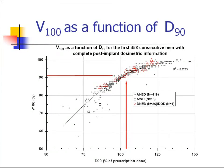So if we look at V100 as a function of D90, the V100, remember, is the proportion of the prostate that receives at least 100%, and it obviously cannot go above 100%. Once you get 100% of the volume there, that's the max. So it's an asymptote. And at the bottom, we have the D90, which is the percent of the prescription dose, and that can be anything from 30% to 250%. Now, the arrows represent the median values.